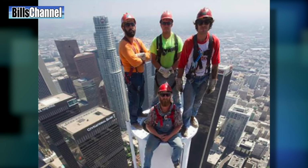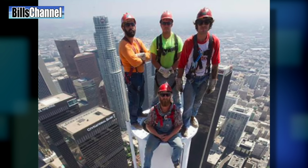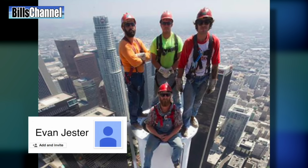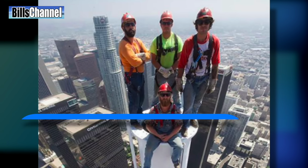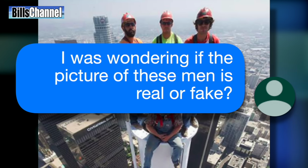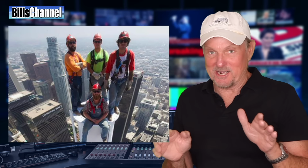This next picture might be something you may not want to look at, especially if you have a fear of heights. I mean, yikes. The picture was sent in by Evan Jester, who just wrote, "I was wondering if this picture of these men is real or fake." Evan, I gotta be honest with you, just looking at this picture gives me chills. Either these guys have guts of steel, or we're definitely being tricked somehow with some kind of Photoshop, or maybe we're not seeing the whole picture.